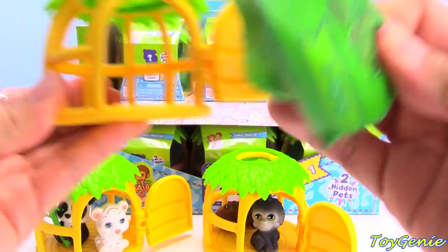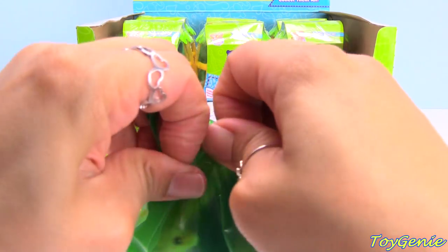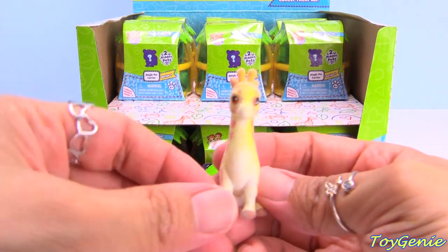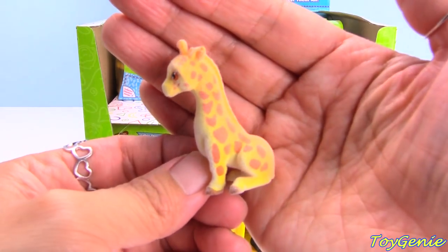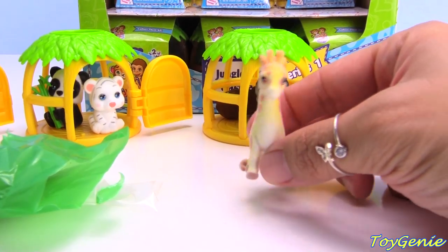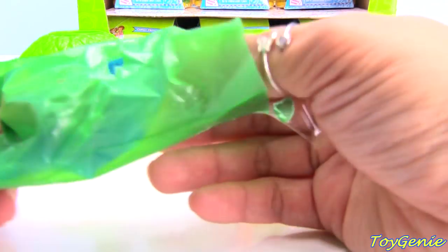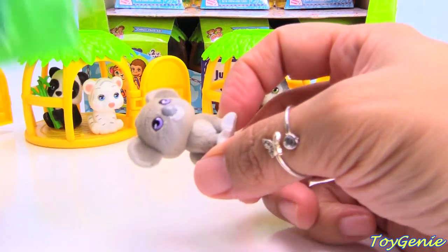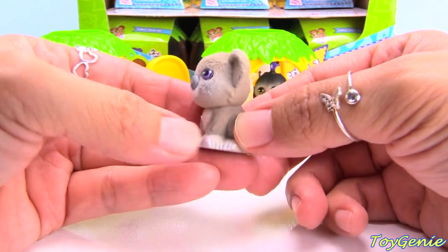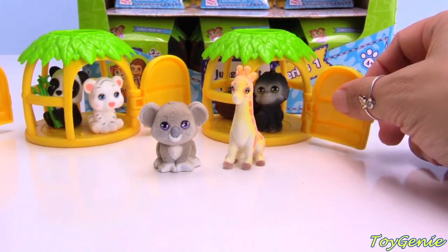Let's see what we get out of here. Oh, we got a giraffe. Oh, a baby giraffe. How cute. This baby giraffe looks kind of tall. I wonder if it's going to fit inside the hut. We'll check that out in a bit. And we have a baby koala. Oh my gosh, these are just too adorable.